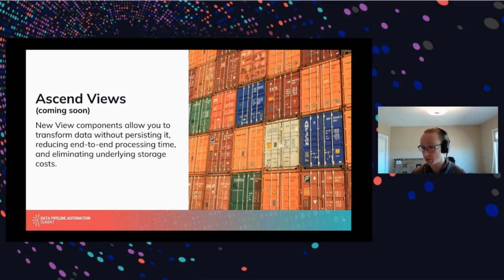It does obviously have the trade-off that you won't get that caching layer for those components because of that lack of persistence. So it'll be up to you to decide where this is most appropriate, but this will be an option that you'll see before too long. No timeline announced just yet.